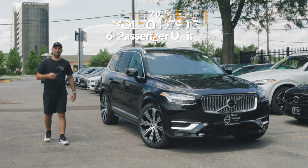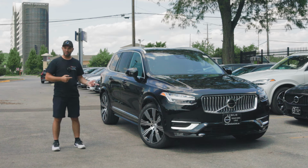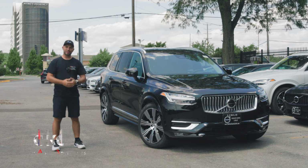This is the 2024 Volvo XC90 B6 6-passenger ultimate trim package, and in this video we'll take a look at it inside and out. My name is Joko and welcome to Urban Auto Adventures.